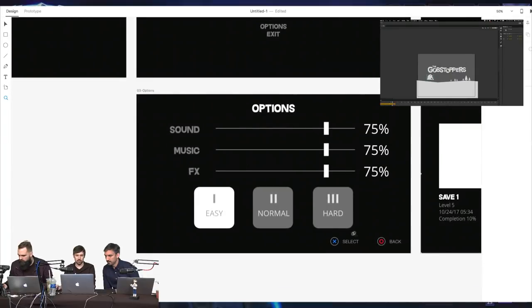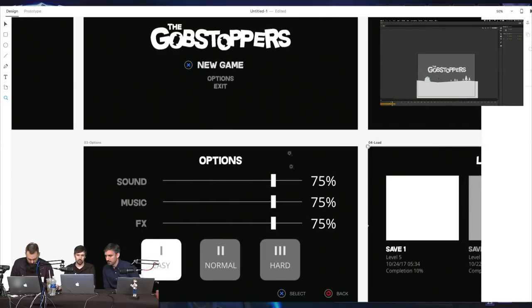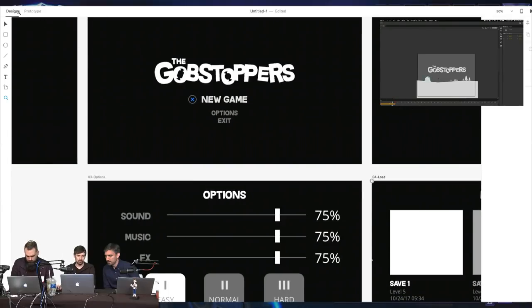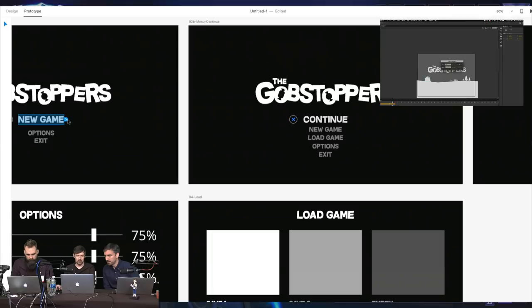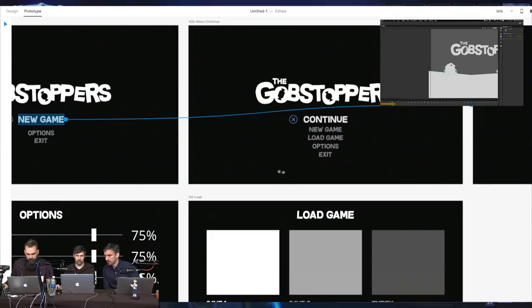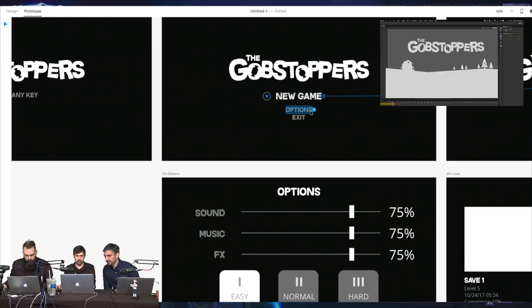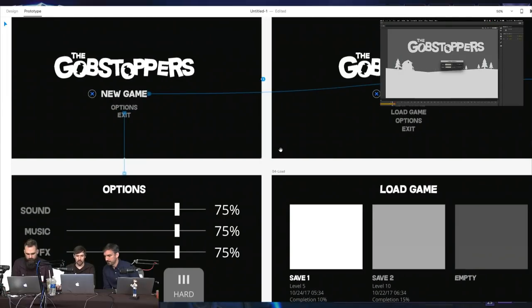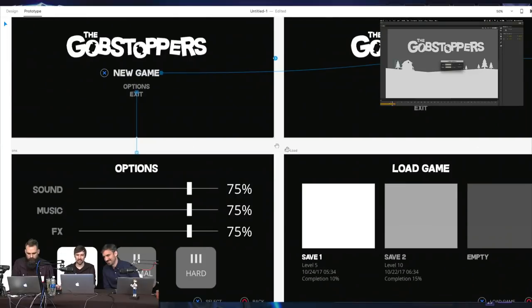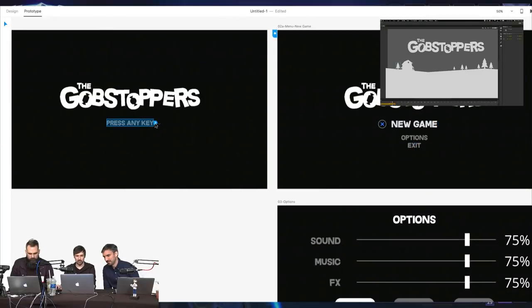Options would take you down here to options, and then you select this stuff and go back, and it takes you back. So we could go into prototype, right? And grab these guys and say, new game goes, whoosh, takes you off over there. And options is going to take you down here. Exit won't do anything, there's nothing to exit to. Press any key, we'll take you here.